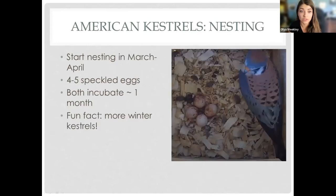Kestrels use tree cavities and saguaro cavities. They start laying eggs around March or April. Their clutch consists of 4 to 5 speckled eggs. It kind of blends in this picture, but there are 4 eggs in this picture on the mid low to low left. Actually, I'll point it out right here. There they are.